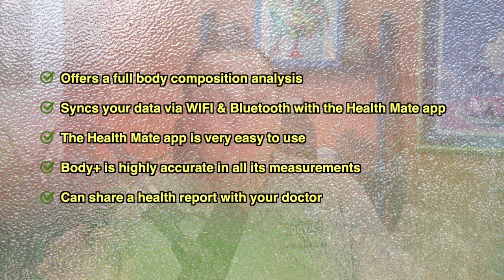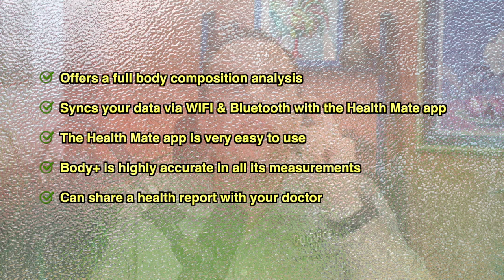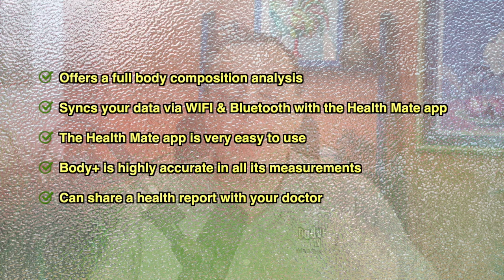Now, once you have all this data in the HealthMate app, you can share a health report with your doctor instantly through the HealthMate app. And this is where the magic really starts to happen. So let's look at how I use my Body Plus scale and my treatment strategy to kick kidney disease to the curb.